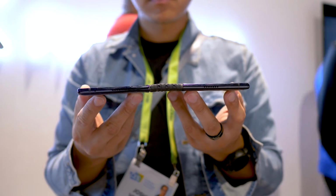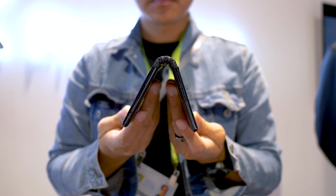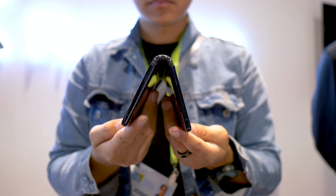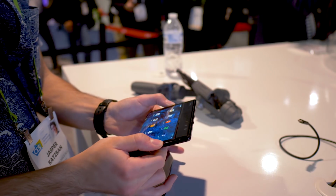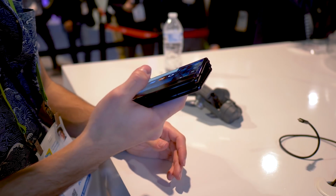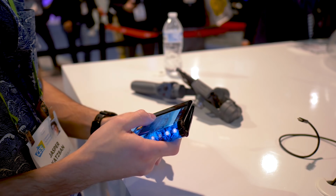Let us know what you think of the Royole FlexPai in the comments down below. Let's have that conversation about this particular device, this really unique one that came out of CES 2019. Definitely one of the more unique devices that we got to look at near the tail end of the show. And so we have this, one of our final pieces of CES 2019 coverage.